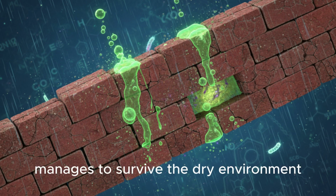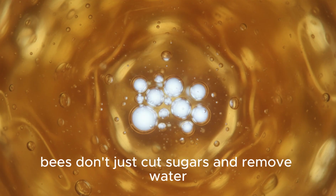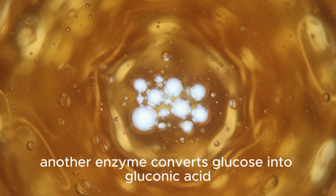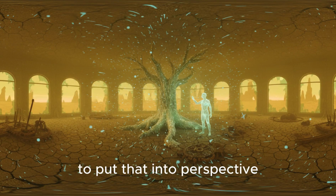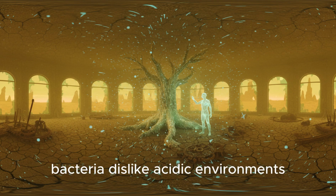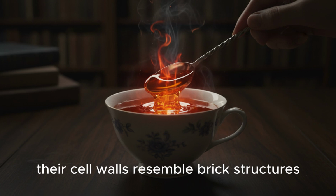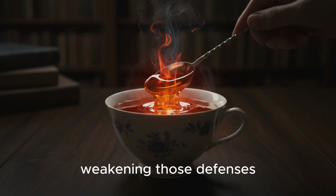If anything stubborn manages to survive the dry environment, honey has two more layers of defense waiting. During nectar processing, bees don't just cut sugars and remove water. Another enzyme converts glucose into gluconic acid. The result, honey's pH drops to around 3 to 4. Woo! To put that into perspective, that's roughly as acidic as diluted lemon juice. Bacteria dislike acidic environments. Their cell walls resemble brick structures. And acid acts like a constant corrosive rain, weakening those defenses.